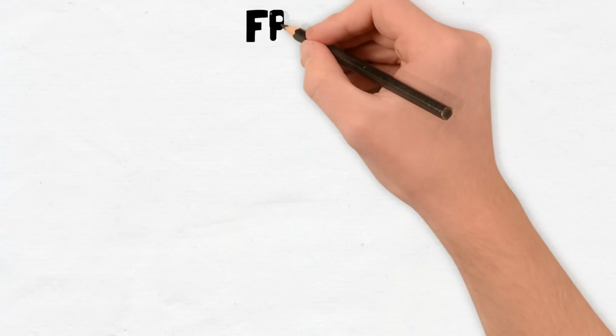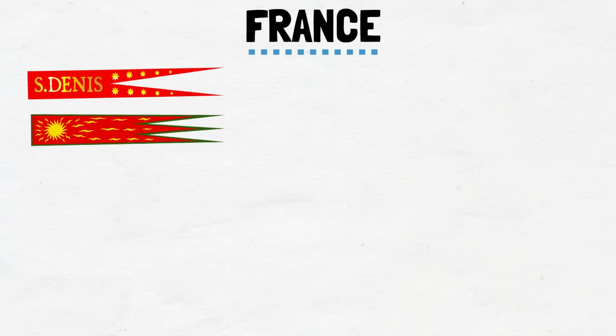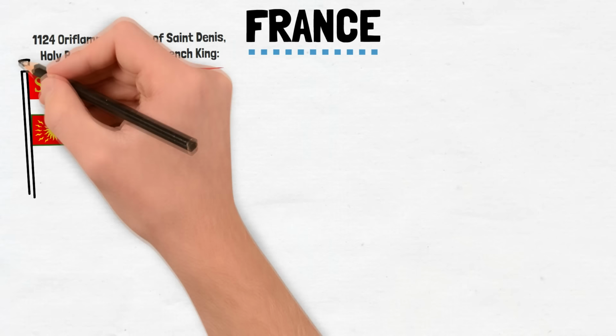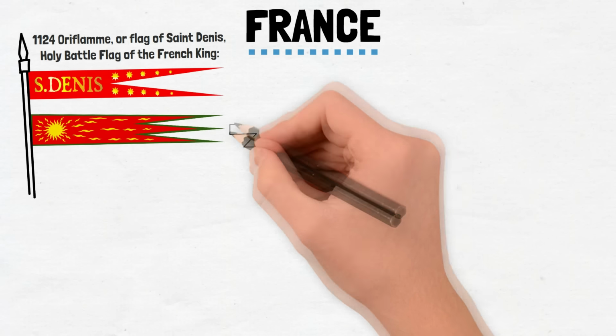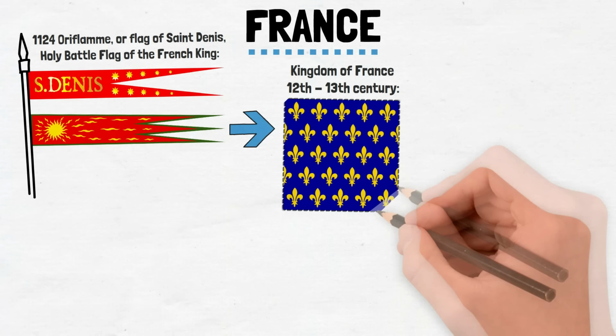Then another one from the thumbnail, France. France's first flag was actually this one, the Oriflamme, or the flag of Saint-Denis. It was a pointed blood-red banner flown from a gilded lance, and it served as the sacred battle standard of the King of France. The first official banner of the Kingdom of France itself, though, was this one, a dark blue field with a pattern of golden fleur-de-lis on top of it.